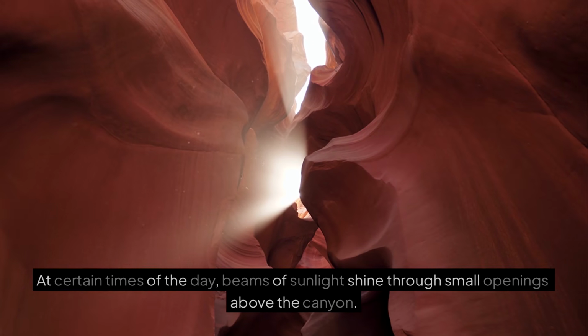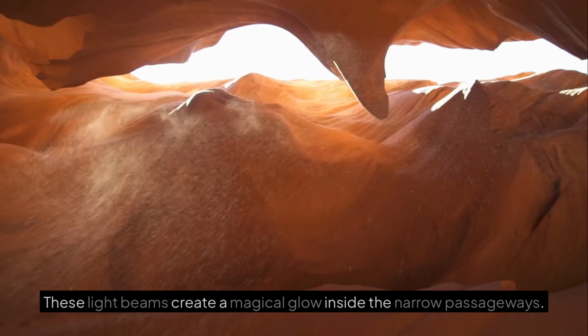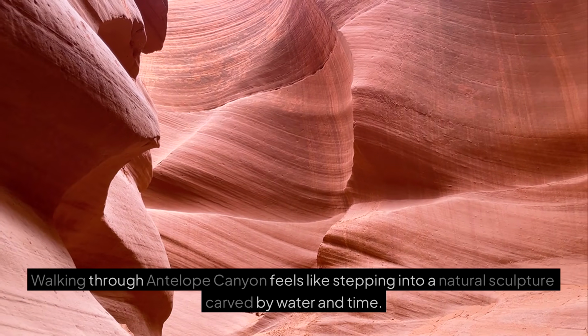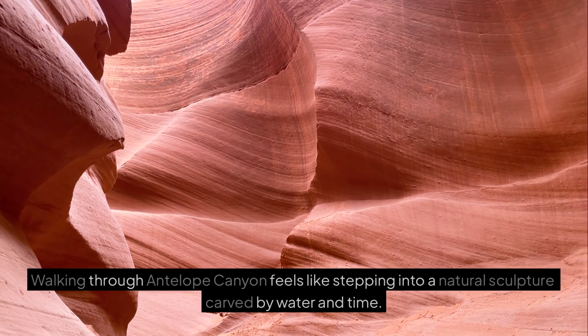At certain times of the day, beams of sunlight shine through small openings above the canyon. These light beams create a magical glow inside the narrow passageways. Walking through Antelope Canyon feels like stepping into a natural sculpture carved by water and time.